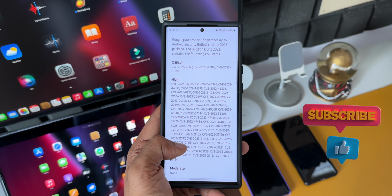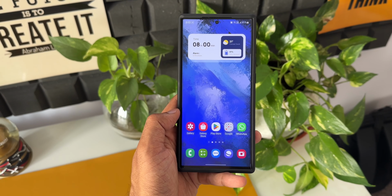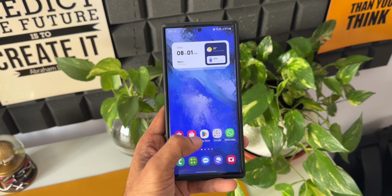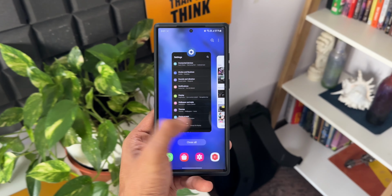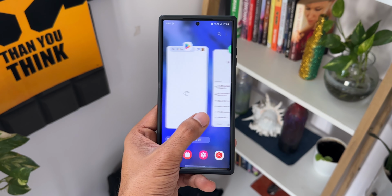Now if you haven't got the update yet, you need to patiently wait for it. A couple of days ago, Europe and US started getting these updates, and now I have received this update in India and many other regions will follow, so stay tuned. Keep checking the software update section. All you need to do is just go to the settings, tap on software update and tap on download and install. If it is available in your region, you will be able to get this update. If not, wait for it patiently.